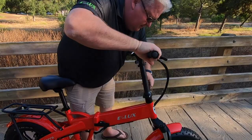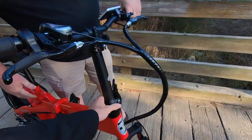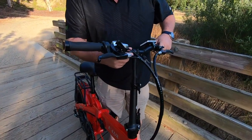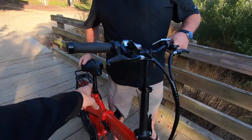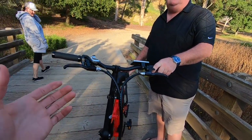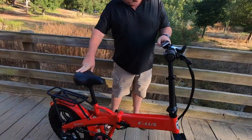That's correct. So he's folded the center point here and it's got a little lock. He's folded that stem, and it is telescoping, so you've got a decent range. You can raise it a little bit. This bike only comes in one frame size, but with that adjustment and also the seat post, this is 350 millimeters, you've got a lot of range and options, whether you want to lean forward or be more upright. So I really appreciate that.